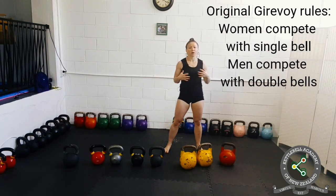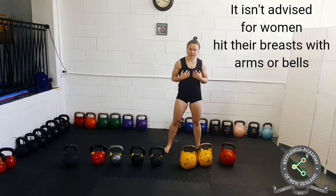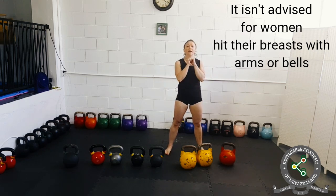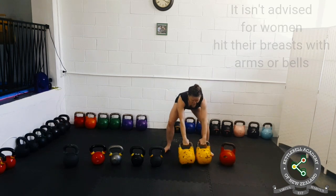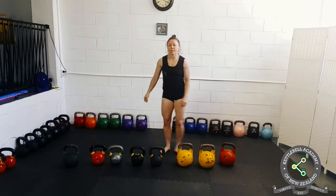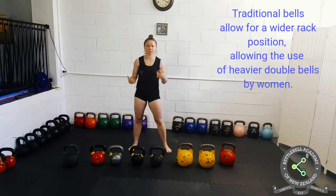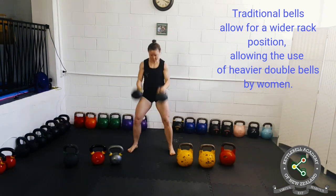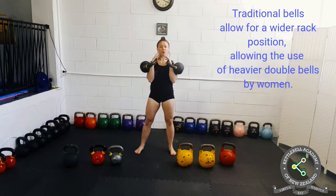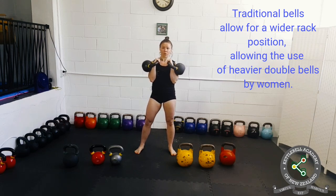The reason being that it is not advised for women to compress their breasts with their arms or the kettlebells when they perform the exercises. And with double competition kettlebells, inevitably you have to do that. So you have to hold the kettlebells quite close to your body. In traditional style kettlebells, the kettlebells do not have to be held really close to the center of your body because the body of the kettlebell is smaller. And women are able to perform double kettlebell exercises much easier with traditional style kettlebells, as well as lift much heavier weight.